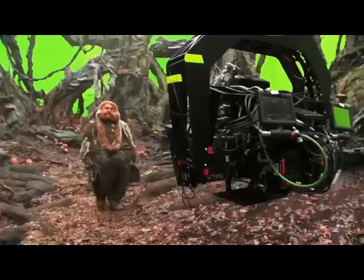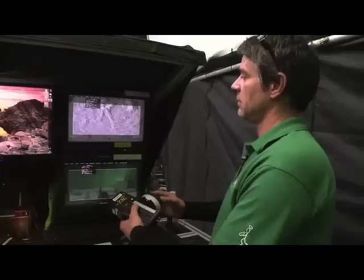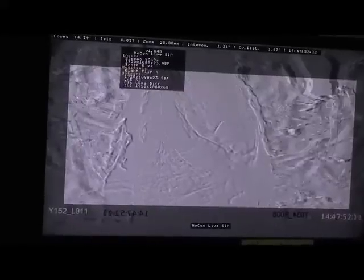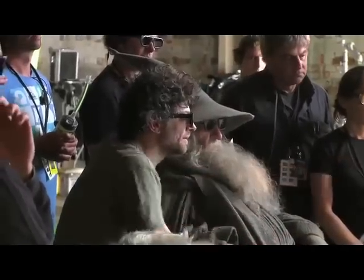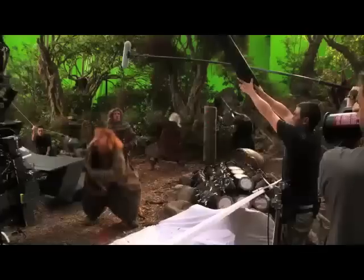We can see that separation on a 2D screen with a left and a right eye overlay. So we can do this live throughout a shot, changing our 3D effect the whole way through. Roll sound. We're watching the movie in 3D as we make it. Oh, that looks so good. You almost feel like you're in it.